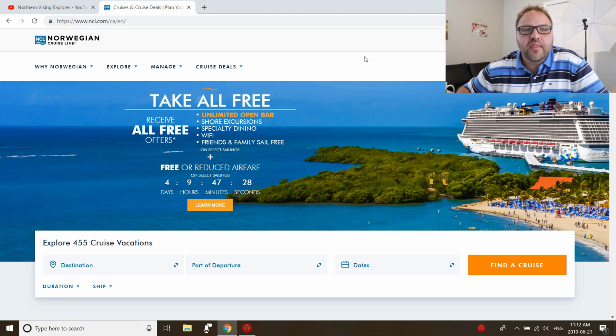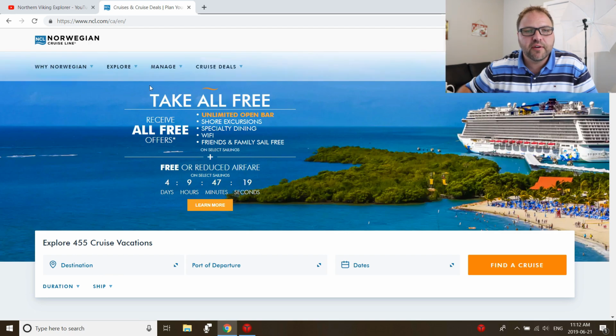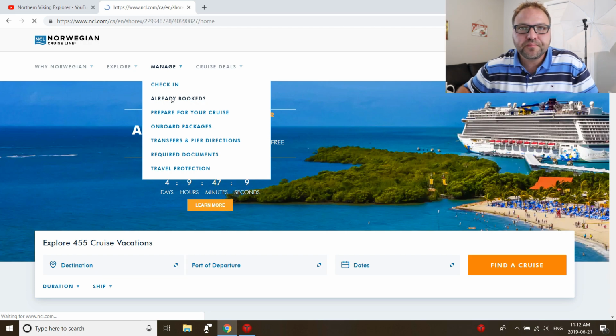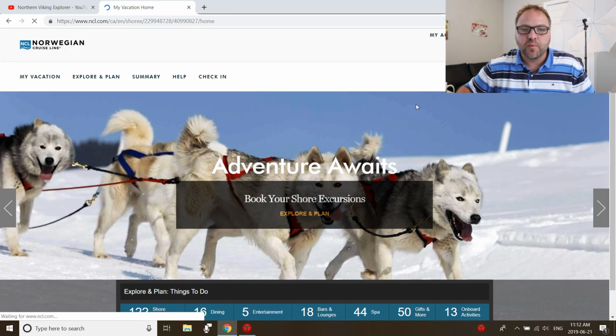But right here on the Norwegian website, you can see I'm actually already logged in. So once you're logged in, you can go over here to the top and there's a few different tabs, and one of them says Manage. So go ahead and hover over the Manage tab. And what we're looking for is the one that says Already Booked. When you click on Already Booked, it's going to load up a page that says Adventure Awaits. Now this page may change from time to time, but I'm sure Norwegian will have something similar if they do change it.